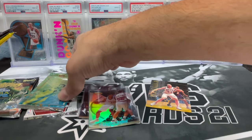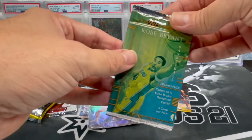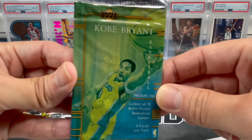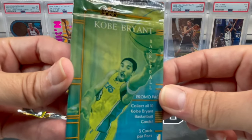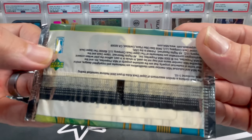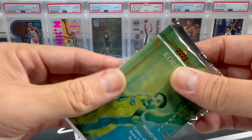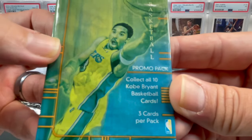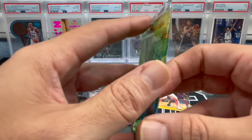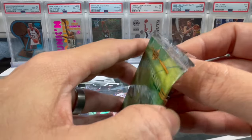Let's go to this Upper Deck Kobe Bryant pack. So this is actually a promo pack that they gave out at the Nationals some time ago. I don't remember what year this was. There's actually a 10-card set. I think it's a collect all 10 Kobe Bryant cards. But there's actually three cards in this pack. It's a very small set.